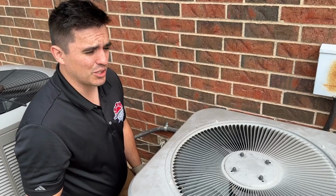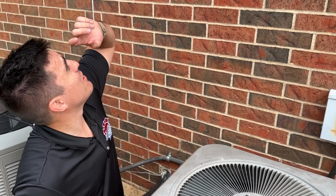Funny enough, we learned that this system was actually oversized for what they need. So the quote we ended up giving was a 2 ton, so they could reuse the line set technically at that point. Good thing is the unit is above, right over there, so we can get that taken care of.